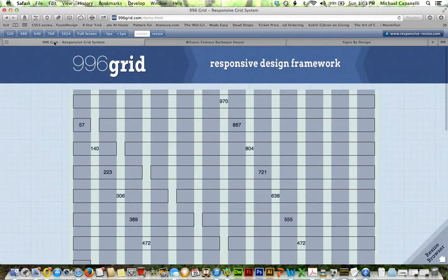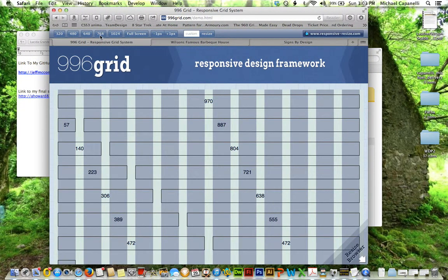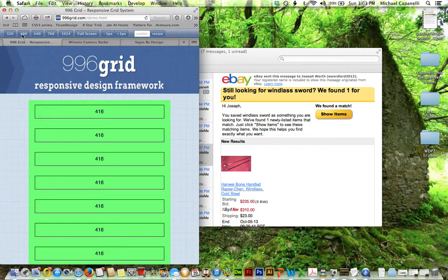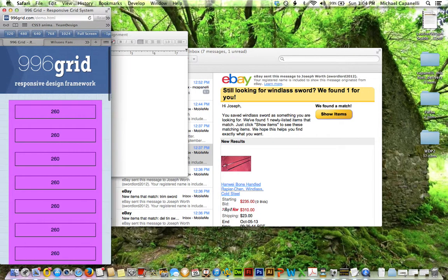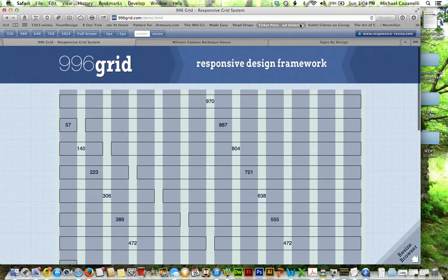You can see this is the grid system we were using. And as I resize the browser of this grid system, right here we are at 1024. Now at 768, you see the site is resizing. 640, 480, and 320 on my resize, but it's 260 pixels. So I'm going to just stretch this back out, and you can see a change. And really, this is what we were shooting for.